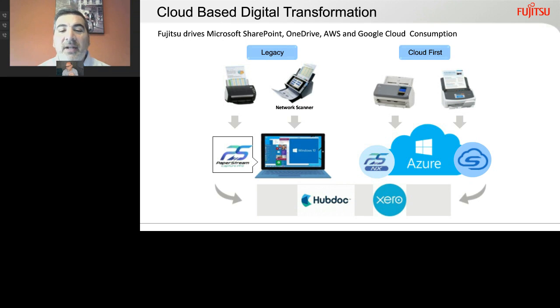So Jay's going to talk about Hubdoc and Xero. Scan directly to the cloud, transfer it into Hubdoc or Xero, and you're ready to go. We're saving you steps. We're automating the advanced processes to make it easy so you don't have to be a scanner expert and you can focus on your customers, what really matters the most.